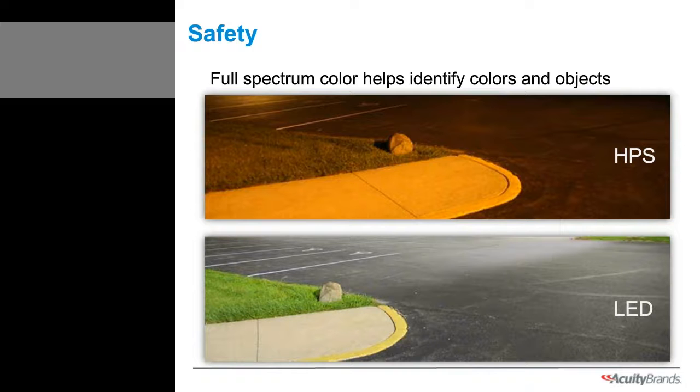But when this parking lot was upgraded to LED, the color became clearly visible because of the full spectrum content of the LED light source when compared to an HPS lamp. Those were three examples of how proper outdoor lighting can make the property safer. Now let's talk about security.